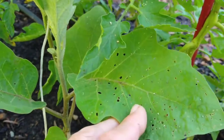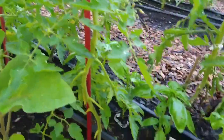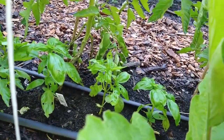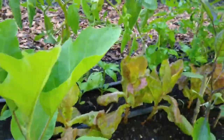Last year, every leaf was like this and even worse. They looked like doilies. There was so many holes in them. And it took almost all summer for them to start to grow, and then by the time they started producing, it was getting cool out. So this year I think will be okay.